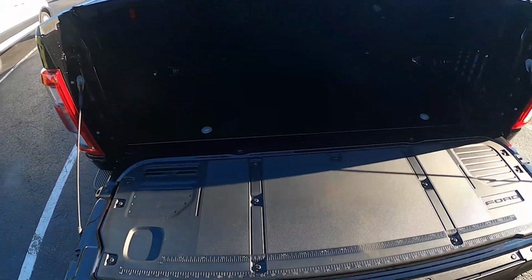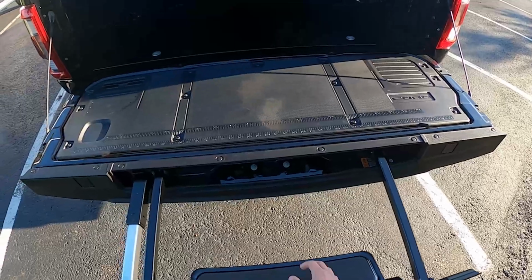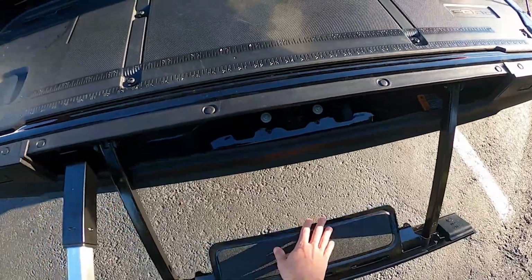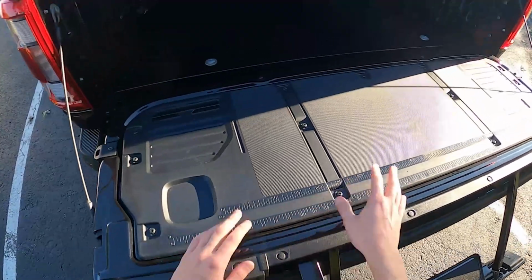This has a few things similar to the F-150 Lightning I tested and all other F-150s. It does have a step, like so. That would open up like so, and then you have a step right there. And then over here, you actually can put some clamps right here, and you get some measurements.